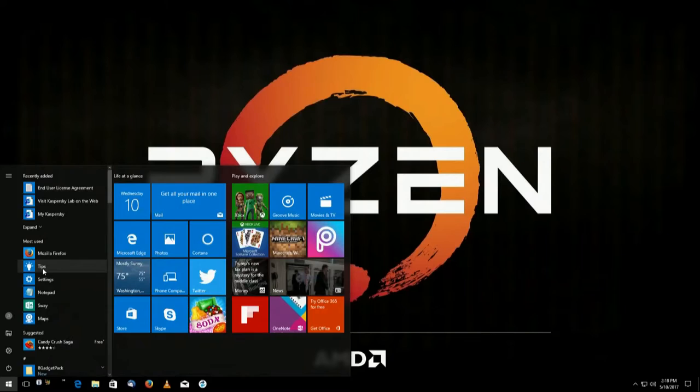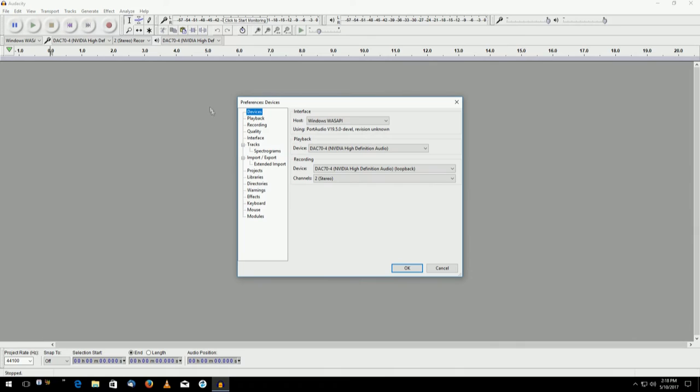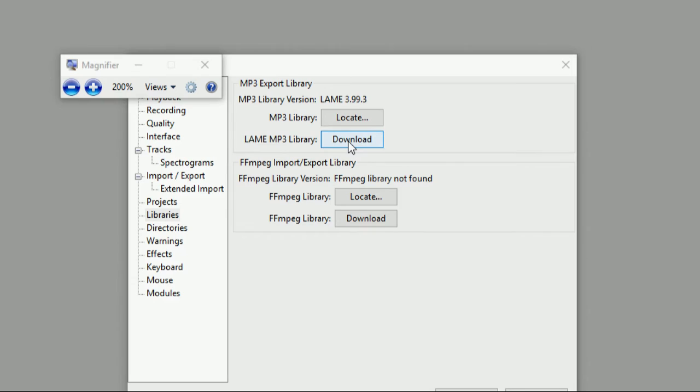Okay, I'll bring up Audacity. Yeah, it's Lame, L-A-M-E. And we do the edit preferences. What I'm going to show you is how to get it. Libraries, MP3 library, and the Lame MP3 library. And again, this is a copyright issue. This is going to take us to a link within the program that will put us on a web page. It takes us to Audacity, and Audacity then will tell us about another web page. We're going to click on Lame MP3.